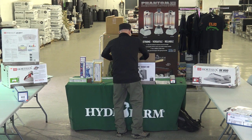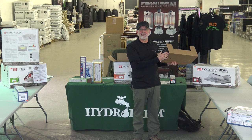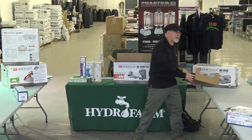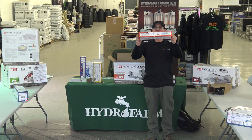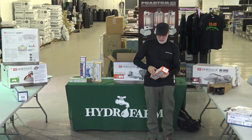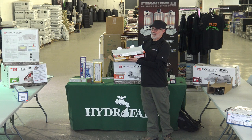Okay, we got packing. In this packing, we got both a 120 and a 240 cord. So if you're going to be running a 240, you don't have to tap on a $15 cord to go 240. And here's the nice, pretty new box in the orange. It's my first time seeing it. Yeah, let's open it up. And there's the glove that comes in the box.